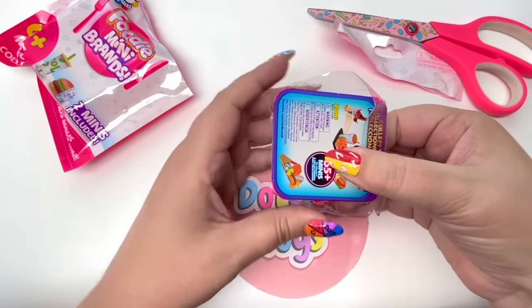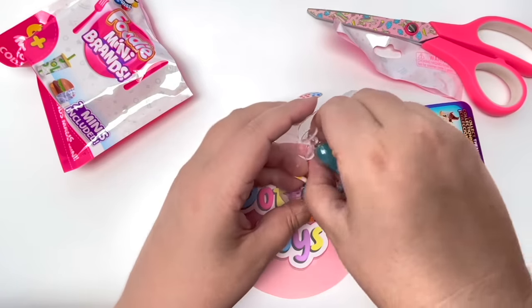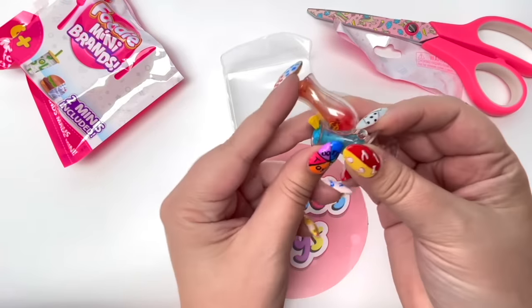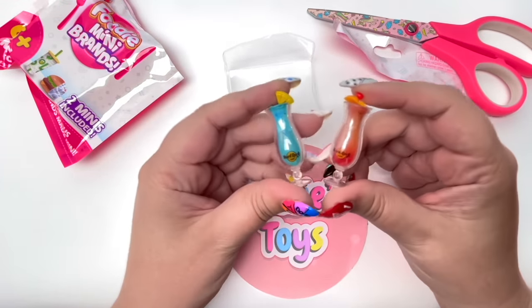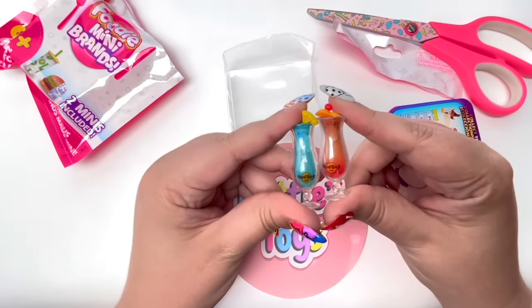Okay, on the count of three. One, two, three. No, but that's A-okay. We got two of the Hard Rock Cafe drinks. All right, you guys, it's the very last one. Let's see if we can do it.